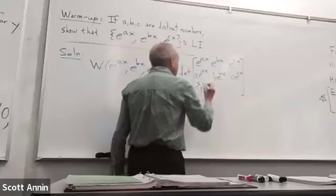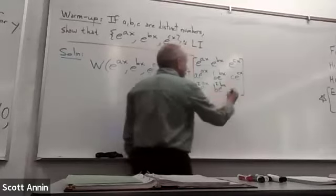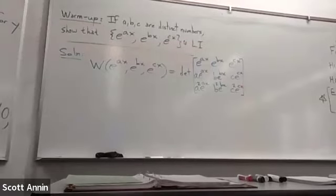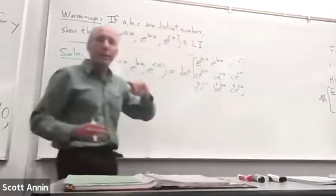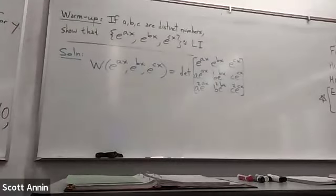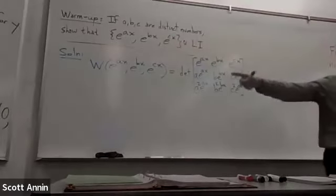So on the bottom row here, I'll have a squared times e to the ax, and then b squared times e to the bx, and then c squared times e to the cx. It's going to look something like that. And again, the idea is if there's even one value of x that makes the determinant not zero, then the functions are linearly independent. That's what that test says over there.